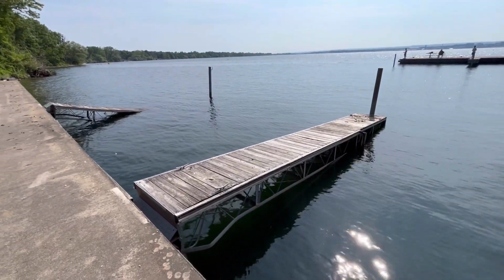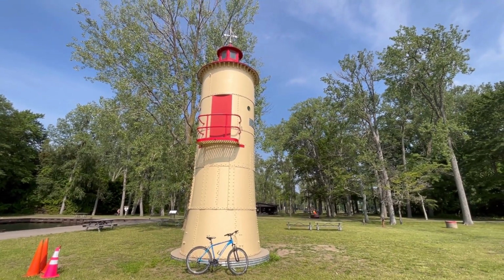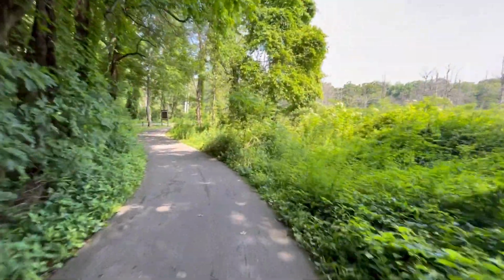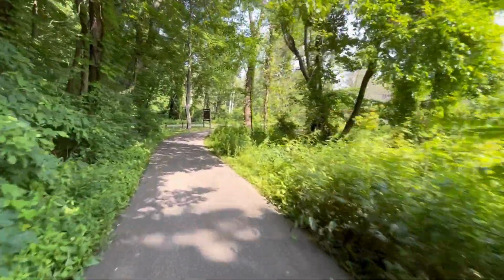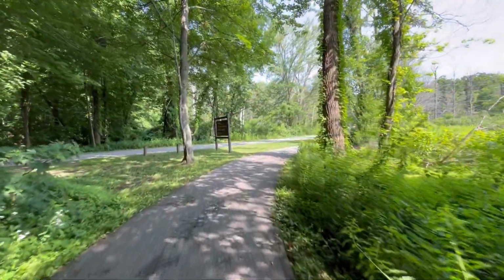Got some nice footage of the boat ramps here, and then I put the bike by this mini lighthouse for scale to show you it's a big lighthouse, but it's also mini. I don't necessarily think that it was a functioning lighthouse. It seems more like a monument.